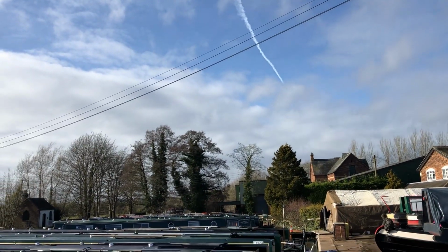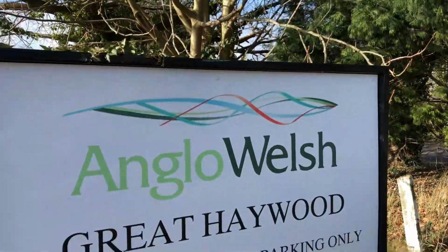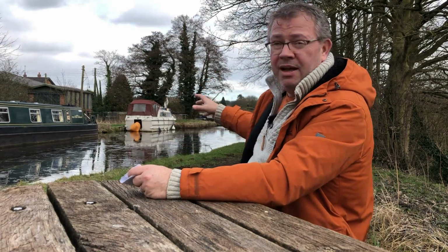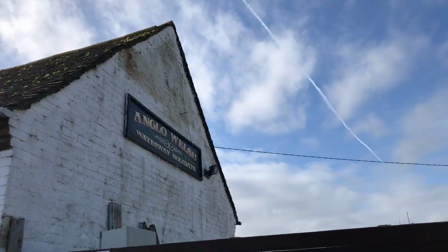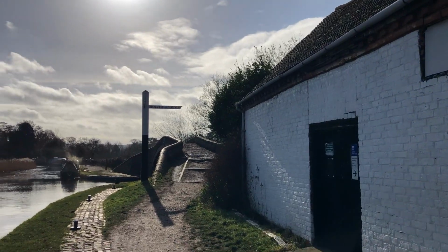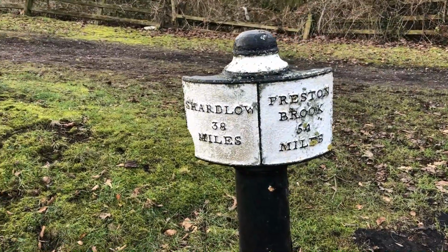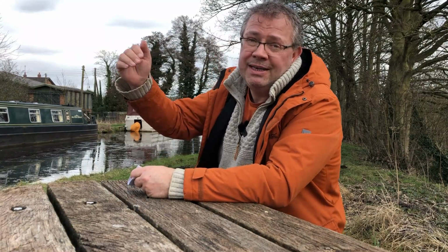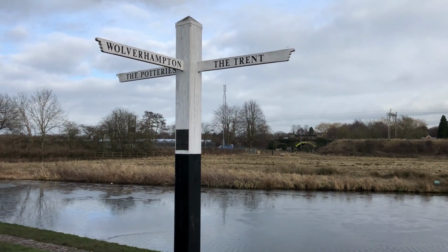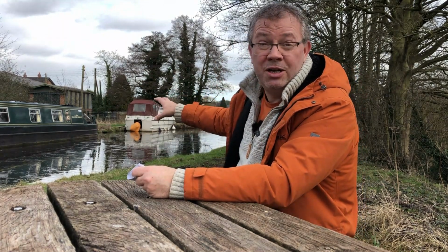So making the most of the old wharf that would have been part of the mill structure, Anglo-Welsh holiday boats now use that. It's a fantastic base just here to get down south, to get down onto the Severn, into the Midlands. It's just like a couple of days away and you're kind of in there. Go in the other direction, you can go north, you can get up through Harecastle Tunnel and all the way up there and up onto the Llangollen, or going in the other direction, into Nottingham, the Leicester Ring, all that sort of thing. It's a fantastic location here for a holiday boat company.